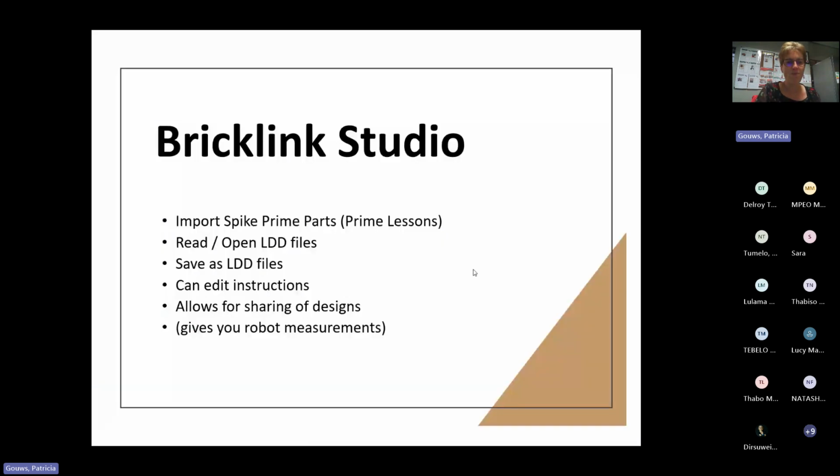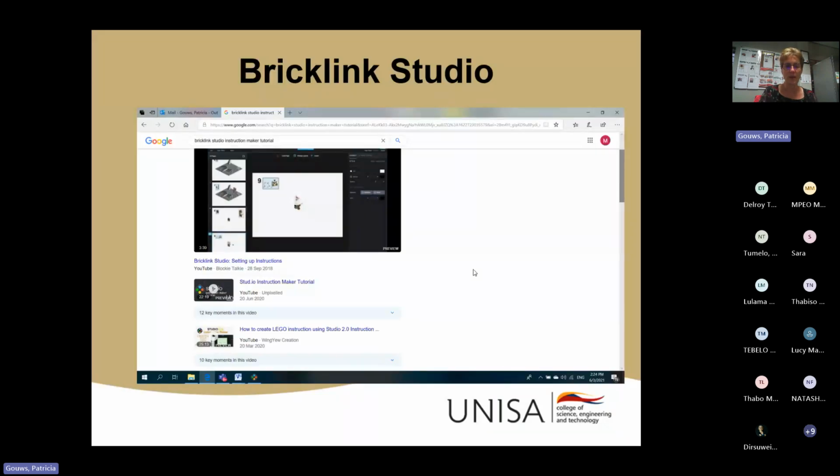Okay. Bricklink Studio. You can import the Spike Prime parts, and apparently Prime Lesson shows you how to use it. And again, you can open LDD files, you can save as LDD files, you can edit instructions, you can allow for sharing. And so that's what it looks like. It looks very similar. It's also got building instructions, all right? And there we go. Okay, same kind of picture.